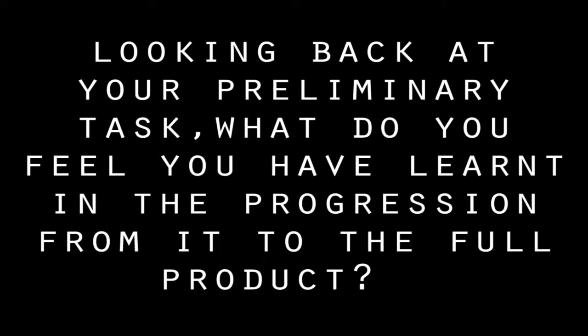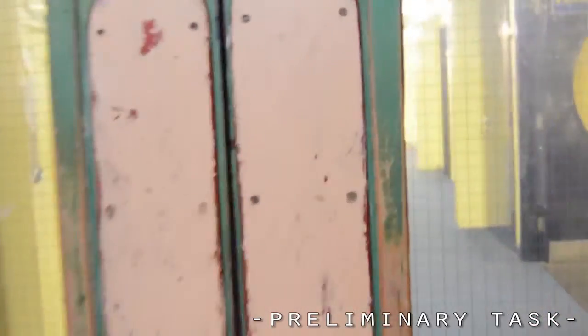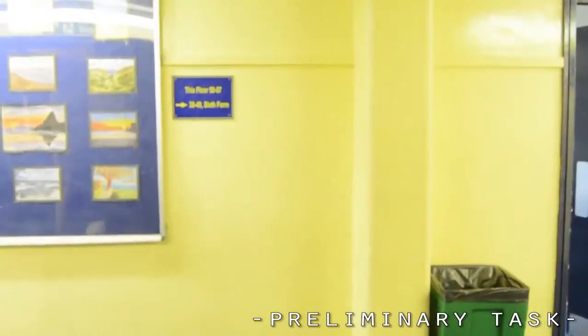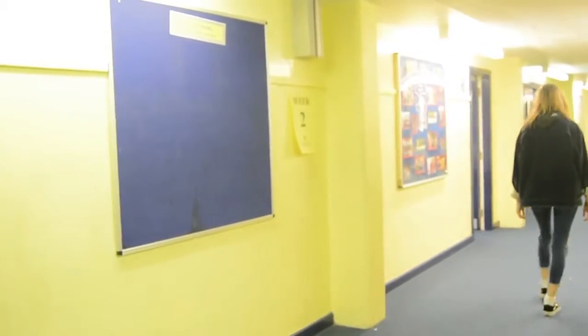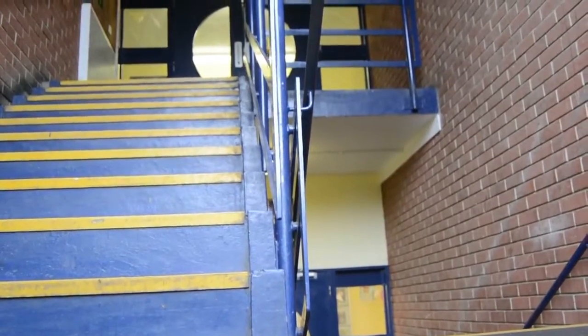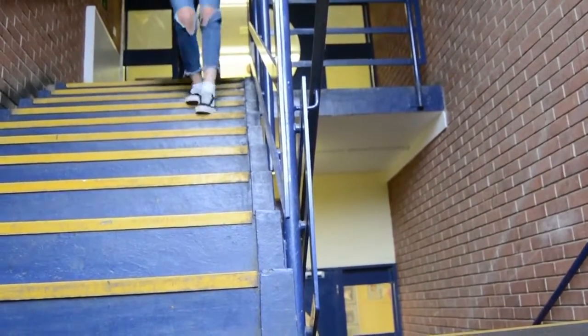Looking back at your preliminary task, what do you feel you have learnt in the progression from it to the full product? The progression from our preliminary task to our final film, Unknown, is noticeable in many ways, one of them being our improvement in camera shots and their professional look. In the preliminary task video, it is obvious that the camera was constantly handheld as it appears shaky and rough, which makes the video look unprofessional and immature.